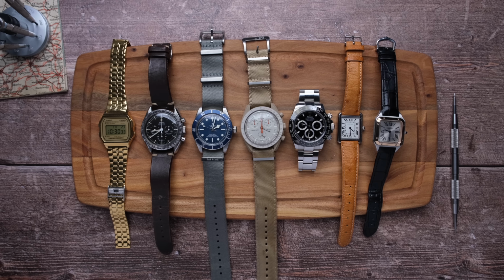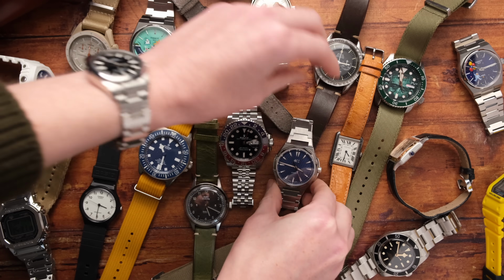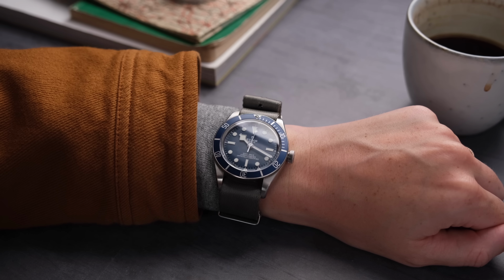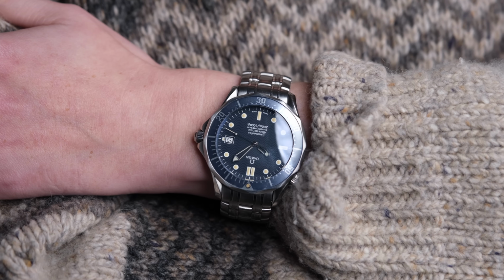So I, like many other watch lovers and collectors, I own too many watches. I've been collecting watches since 2019, and I feel like my collection has grown really fast. But I really don't wear most of the watches that I own. I feel like I get into little seasons of wearing one watch or a couple of watches, and then largely ignore the rest of my collection.